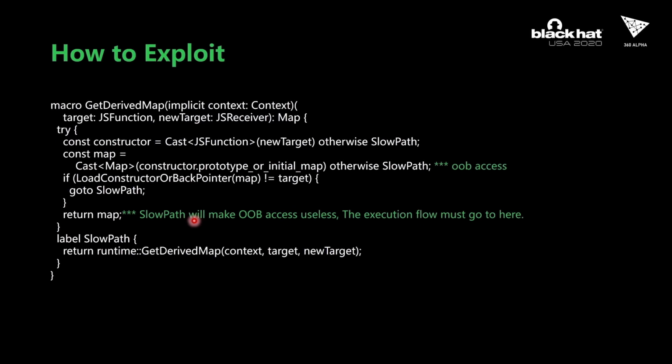It is because after loading prototype or initial map, the value will be treated as a map. Its constructor is loaded and compared with target. In most situations, this value is a legal map, but its constructor is not the same as the target. So execution flow will bail out to slow path. Everything is normal. If the value isn't a map, execution flow will bail out to slow path 2, while it fails to be cast to a map. Because the slow path will make all the access useless, to exploit this bug, the execution flow must return a map in fast path.